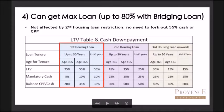And next one, for your clients, for EC, you're able to get a maximum loan of 75%, okay, even though currently they do have this outstanding loan with their HDB. Okay, for those who don't know, again, for a Singaporean to get a second property or second housing loan, usually there's a restriction of loan of 45%. Okay, but for EC, again, you can get a 75% loan.